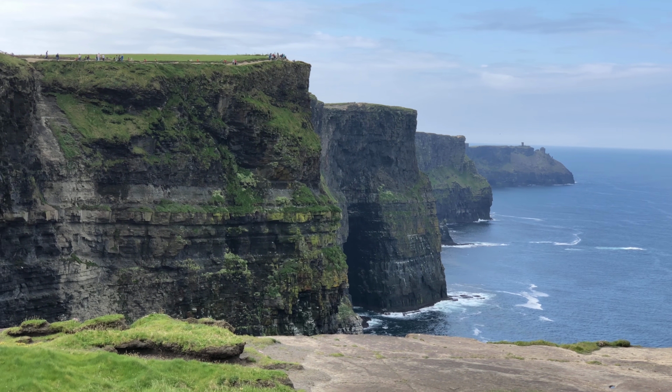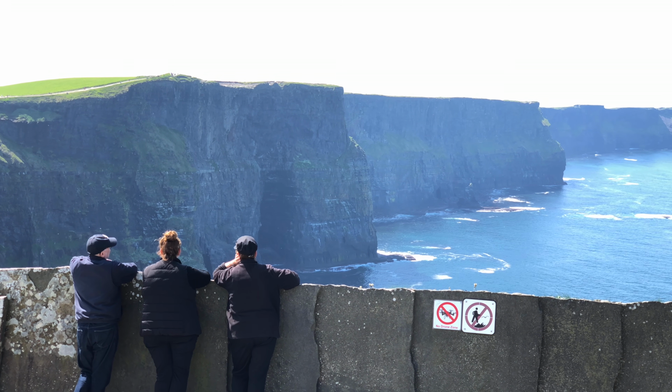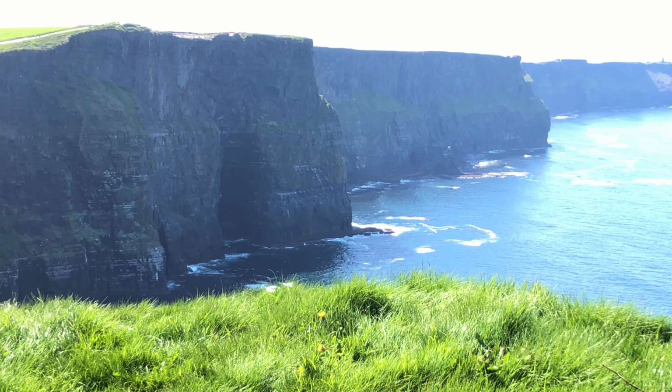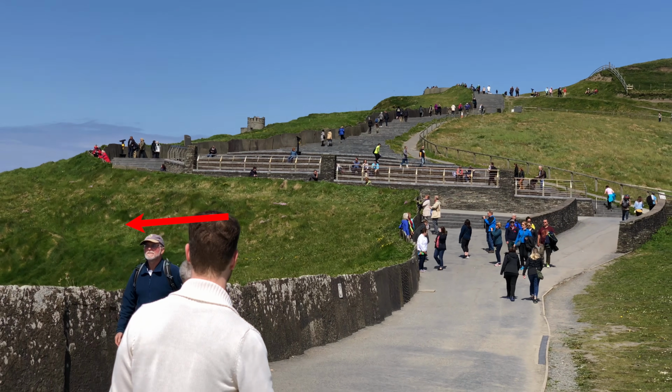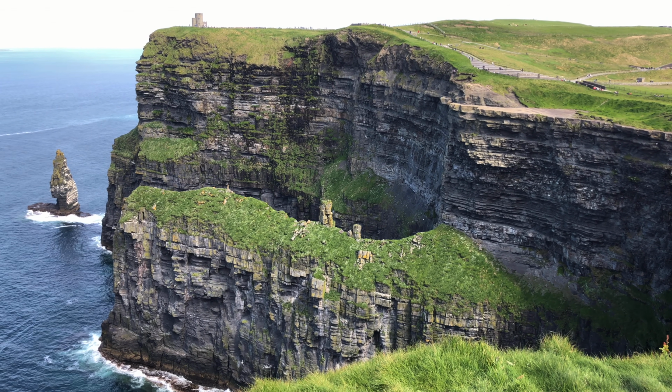From here, you get a really commanding view looking at that classic lineup right out of a postcard. However, at midday, sometimes the lighting from this side is not so great. In late afternoon, it's fine, but at midday, when most people visit, you also want to go around to the south side. Just continue along the path and you'll soon find better lighting at the cliff's edge.